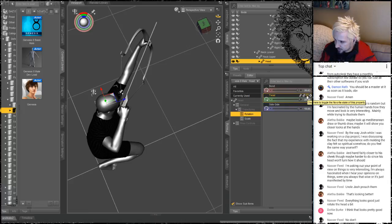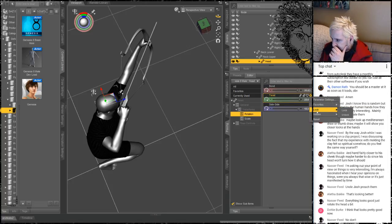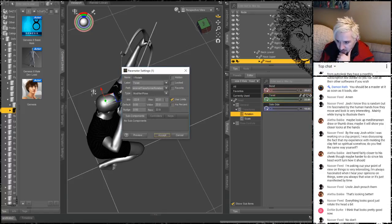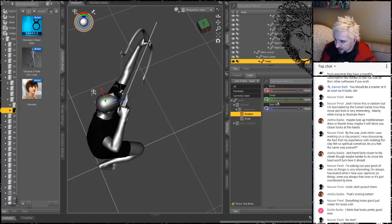Also not what I was hoping. Click here to favorite the state of this property. Let's see if there's a menu for parameter settings. Can I overwrite it there? Ah, min and max, here we go. Let's set the max to 45 degrees. Don't use limits. No limits! All right, now let's see what happens.